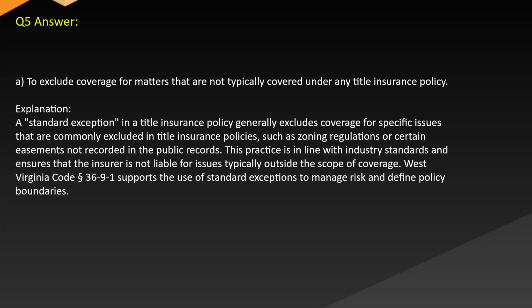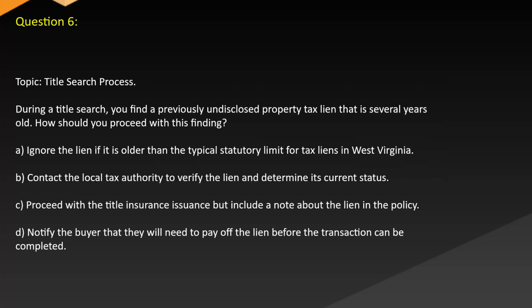This practice is in line with industry standards and ensures that the insurer is not liable for issues typically outside the scope of coverage. West Virginia Code §33-6-1 supports the use of standard exceptions to manage risk and define policy boundaries. Question 6. Topic: Title search process.